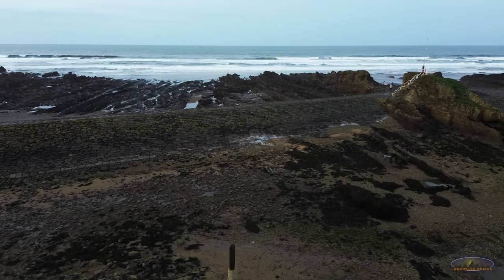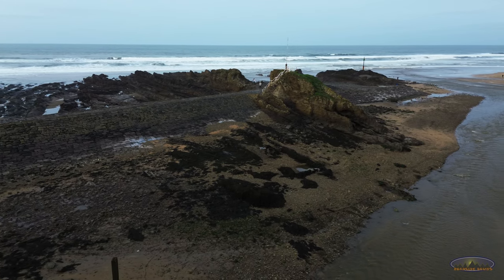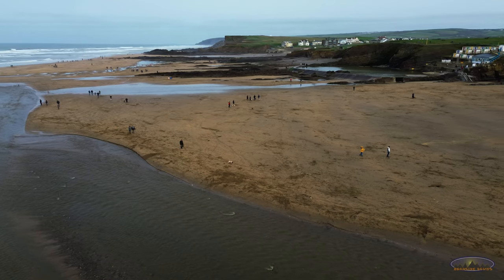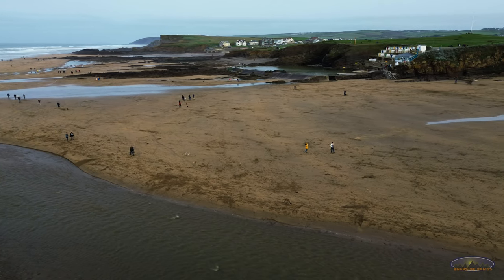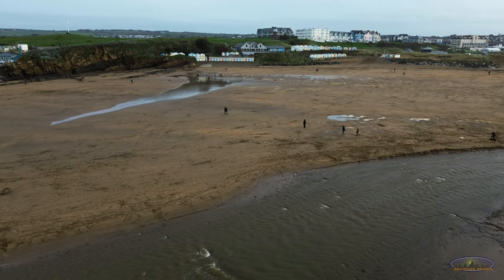Welcome to the picturesque seaside town of Bude, nestled along the stunning coastline of North Cornwall. Known for its golden sandy beaches, rugged cliffs, and vibrant local charm, Bude is a fascinating destination that seamlessly blends natural beauty with rich history.